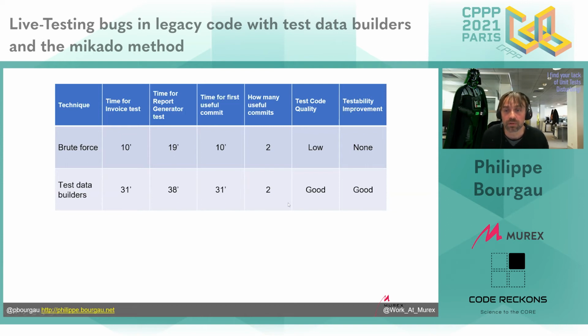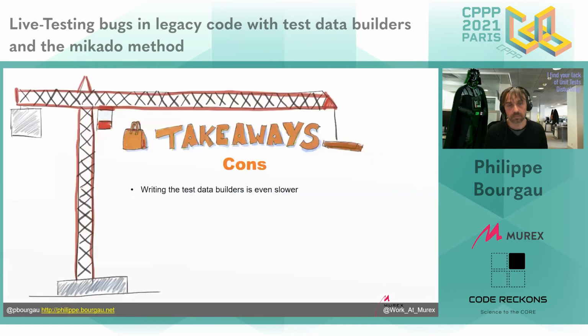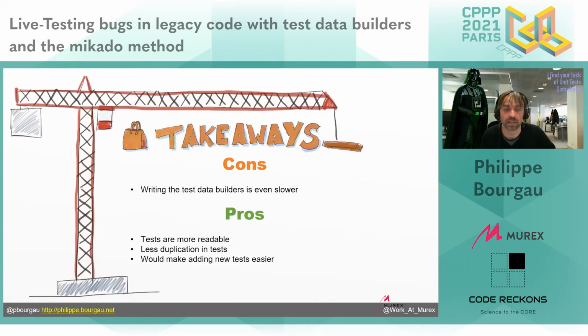Only 2 useful commits, but the nice thing here is that the test code quality is good, and we improved the testability because now we've got builders that others and ourselves can build on to add more tests. But the cons is that writing the test data builders is even slower, so we're even in a longer tunnel than before. But there are pros, as we said: the tests are more readable, there's less duplication in tests, it would make adding new tests easier, and yeah, that's it, sorry, I just jumped ahead.